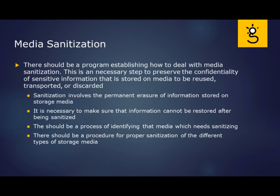There's another group that buys hard drives off of eBay and other sources just for the purpose of doing the forensic discovery of what people don't realize is still on the drives. And they've even published how they were able to find missile plans. And it's just crazy stuff.